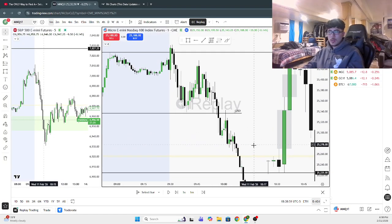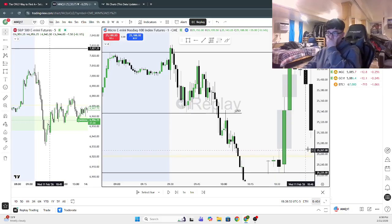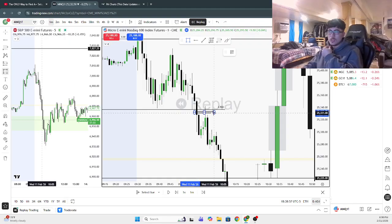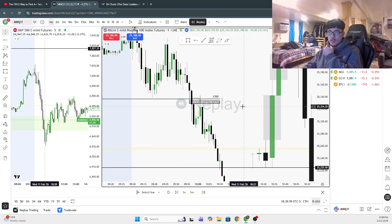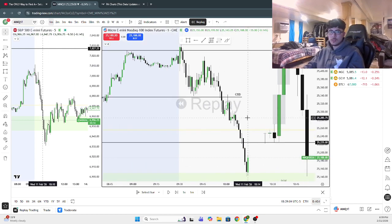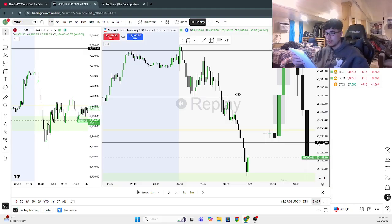I think that's what I could have done better. Really look for that, or look for really a better entry. If I seen we're going to continue down, look for this 1 minute to get tapped and enter off that. But overall, I think I really like my trade. I like my patience that I was using the higher time frames. I kind of have what I wanted to journal in a sense.